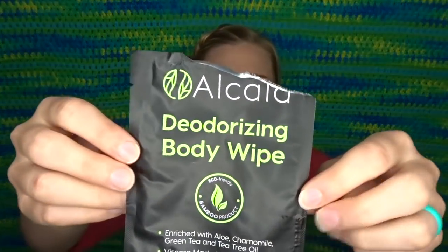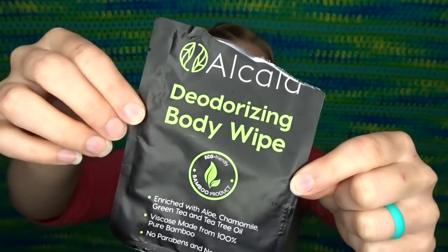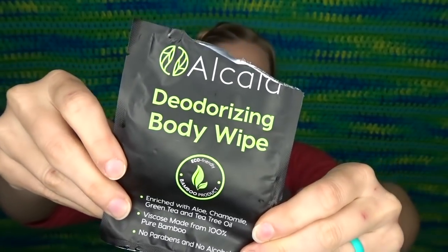Next is just a random thing that I used. I think I got this in a daily goodie box. This was an Alcala deodorizing body wipe. So there was one day I got in from working outside. I think I was working on fence or something. I got in, I was a little sweaty, and I think that I had maybe been around some poison ivy or something that I shouldn't have been around, maybe.